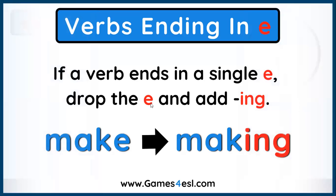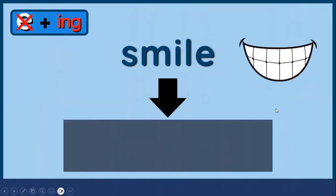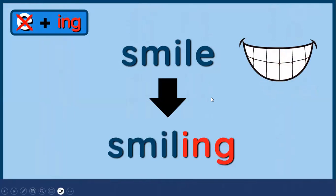Y ahora tenemos la siguiente regla. Help me please to read, Andrea. Okay, verbs ending in E. If a verb ends in a single E, drop the E and add ing. Making. Exactly, thank you. Cuando terminan en E, what are we going to do? We are going to delete that one, right? Vamos a eliminar esa E y le vamos a agregar ing, okay? Then we have, for example, smile, ¿sería? Smiling. Exactly, porque eliminamos esa E.